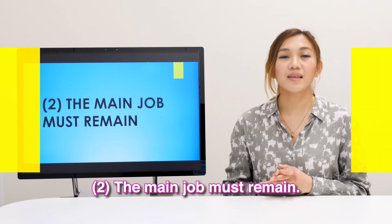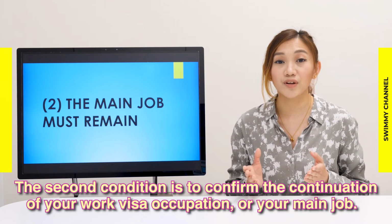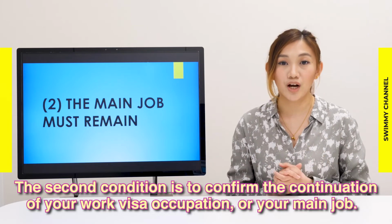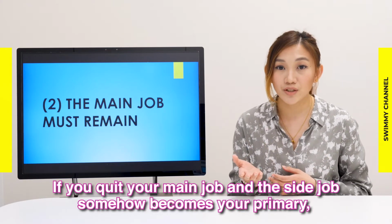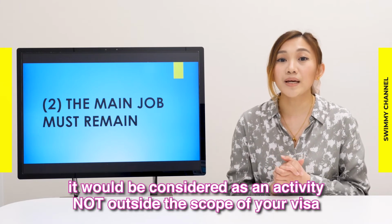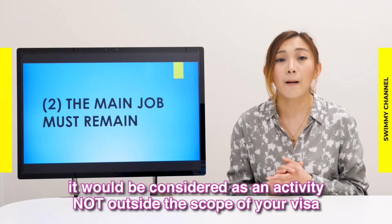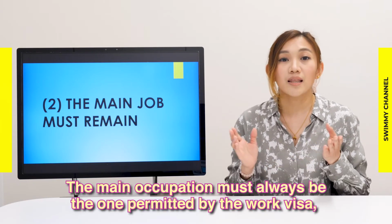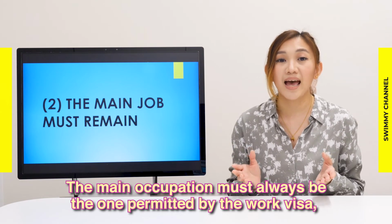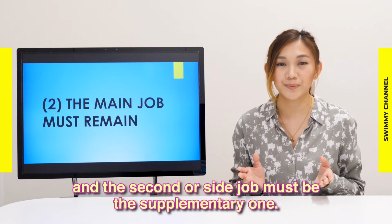2. The main job must remain. The second condition is to confirm the continuation of your work visa occupation or your main job. If you quit your main job and the side job somehow becomes your primary, it would be considered as an activity not outside the scope of your visa but illegal employment. The main occupation must always be the one permitted by the work visa, and the second or side job must be the supplementary one.